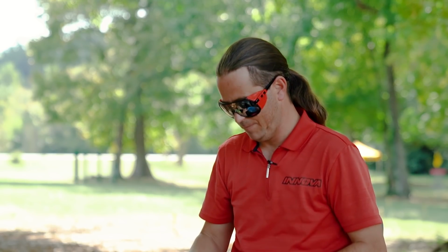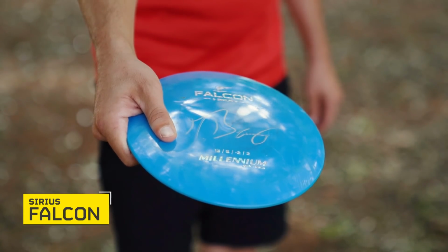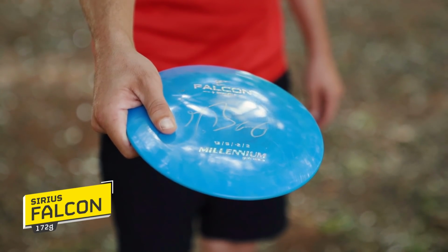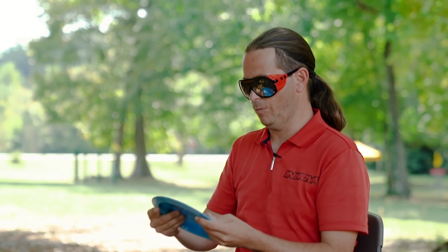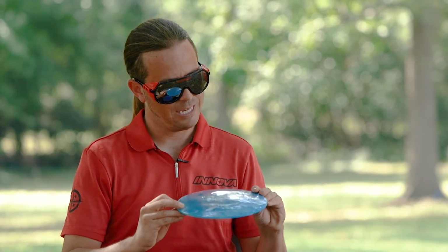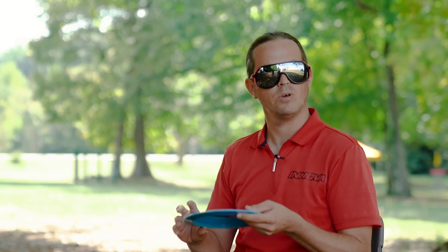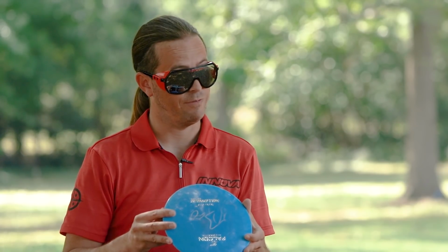Now we're on to the high-speed drivers. I don't have too many in the bag this week. I'm gonna keep them safe. I'm going with the Falcon from Millennium. This is the Run 1.2. Nice little dome in it. Throwing this out on hyzer, letting it stand up, burn and turn, getting maximum distance out of it. I would say this disc, Destroyer top with a Shrike bottom, really, really fast disc. Goes a long, long way.